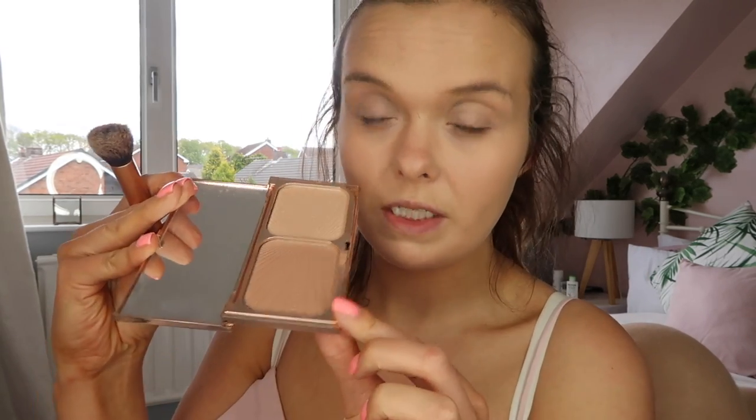And next up, I'm going to use the Charlotte Tilbury Film Star Bronze and Glow, and I'm going to use the Sculpt shade to contour, and I'm in love with this. When I first got it, I thought it was good, but the more I've used it, the more I absolutely love it. So excuse the fish face.